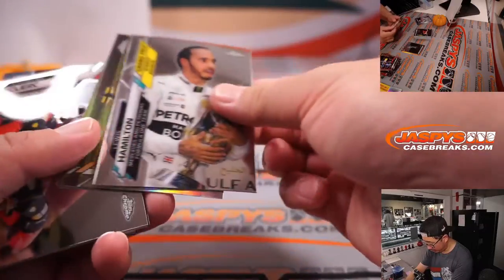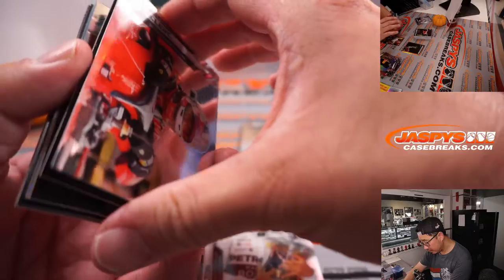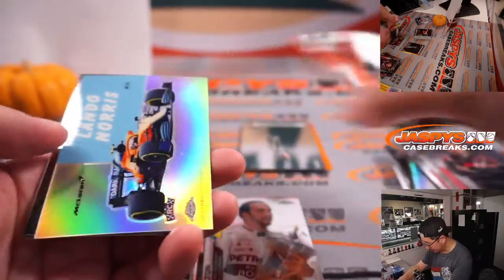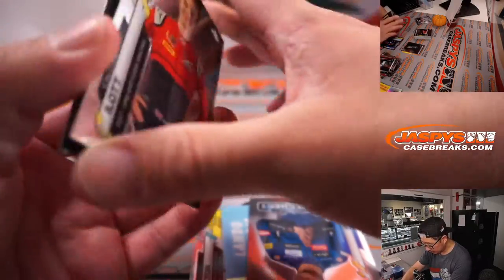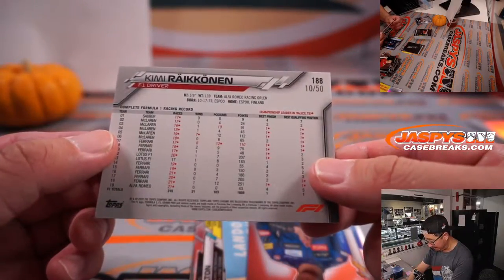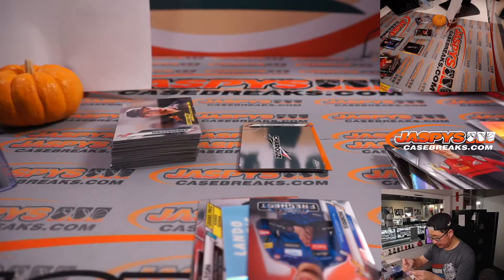Lewis Hamilton Grand Prix winner card. A little more kind of sticky with each other than some of the previous boxes. There's a Lando Norris. There's Lando Norris again. And we've got a Kimi Raikkonen. Nice. 10 out of 50 for Alfa Romeo. And that'll also be for Danny.